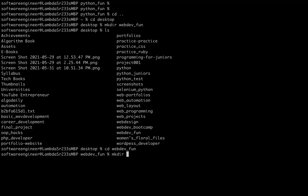Okay, so I just make a directory, a css folder. I want to create another folder, and that is assets, okay. And I create a new file that is index.html, and to create a new file, the command is touch, which means create a new file.